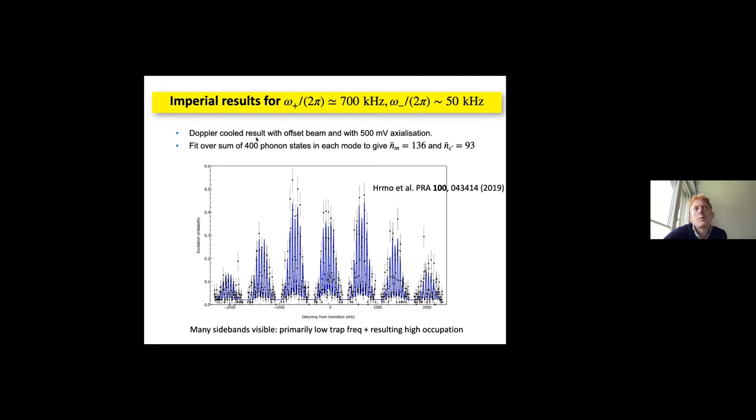Yeah, and what they used there was both an offset beam, which I've described with this intensity gradient, and also some axialization, which is the potential that I just described. So what you see, the frequencies of oscillation here are by ion trapping standards lowish, right? Typically people are working with more than a megahertz of trap frequency. And here you see a magnetron motion at 50 kilohertz. Yeah? And the difference between those two means that the sideband structure is actually rather complicated, okay?